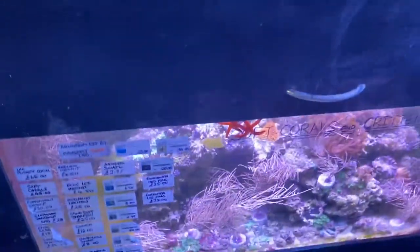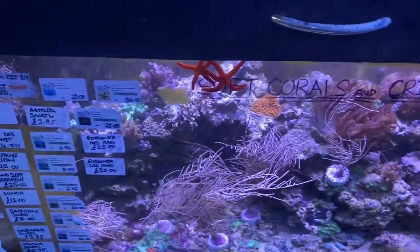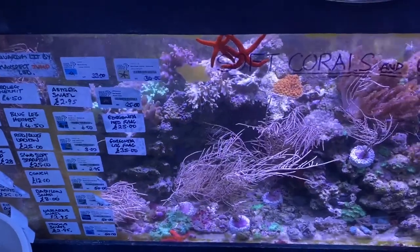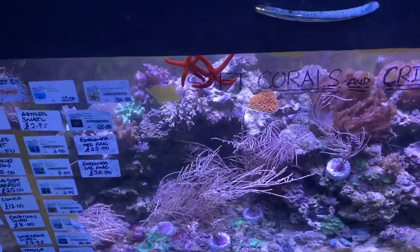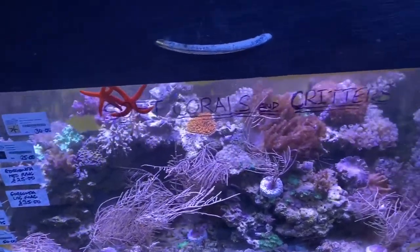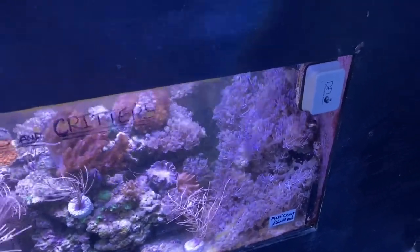Move down onto the soft tanks, we've got pulsing corals, cabbage corals, devil's finger corals, green medusas, gorgonias. In here we also have the critters, so we've got cleaner shrimp, peppermint shrimp, red leg hermit crabs, red starfish, and lots of pulse coral on the rock as well there.